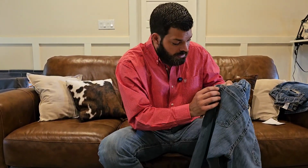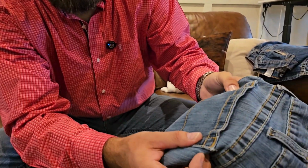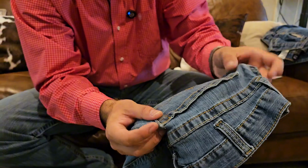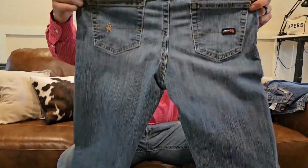And you can see between working, and then sitting on concrete jersey barriers and all that stuff, I'm being picky at this point, but I'm just barely getting any sort of fraying whatsoever, and that's just on the tips of the pockets. But otherwise, they've held up very well.